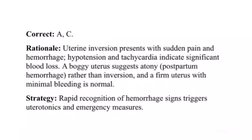Correct, A and C. Rationale: uterine inversion presents with sudden pain and hemorrhage. Hypotension and tachycardia indicate significant blood loss. A boggy uterus suggests atony, postpartum hemorrhage, rather than inversion, and a firm uterus with minimal bleeding is normal. Strategy: rapid recognition of hemorrhage signs triggers uterotonics and emergency measures.